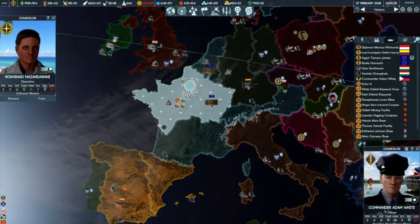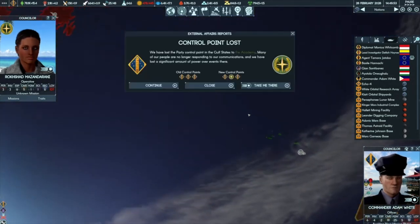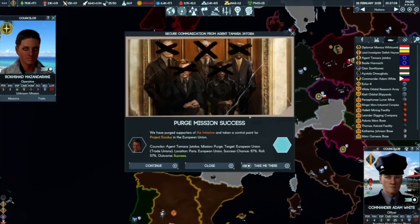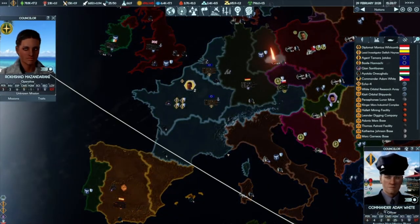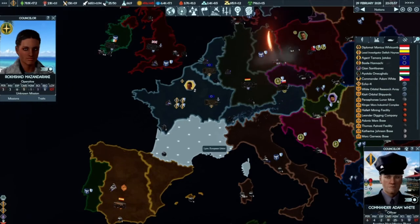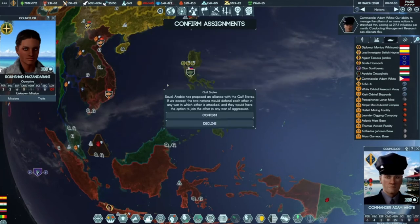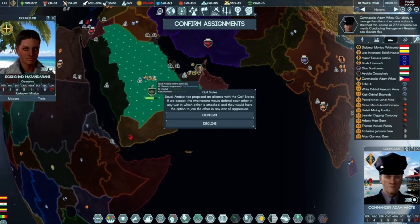We lost to resistance in Mexico. That's great. Resistance is cool. You can stay there. Gulf States to the Academy. That's not what I like. We're in control here. All right, we got the EU back. Screw you guys. So we got to get China back. We got to get the Gulf States back. Saudi Arabia's proposing an alliance with the Gulf States. Who's Saudi Arabia? Yeah, sure, that's fine.